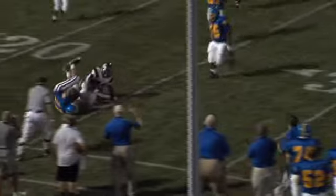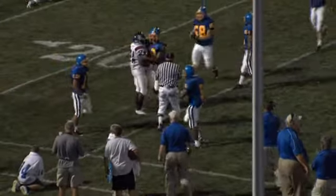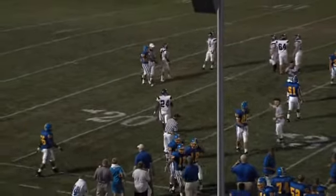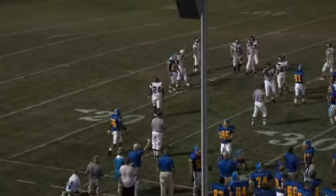Utong rolls over to the right, a lot of pressure. Ball is caught. Pretty nice one-handed catch there by Thomas Clark, but it doesn't do any good as he's brought down to the 25, so a gain of 1. And that'll be 4th down.